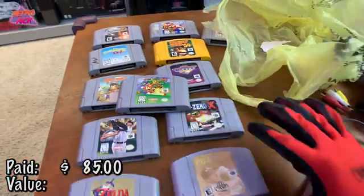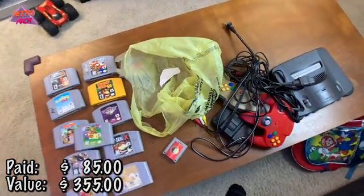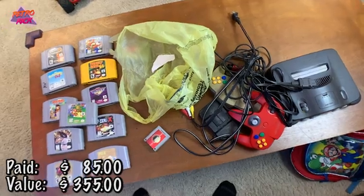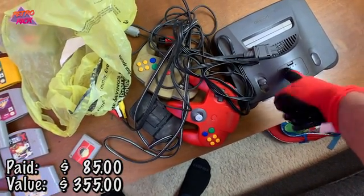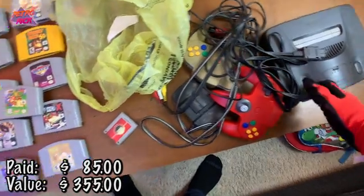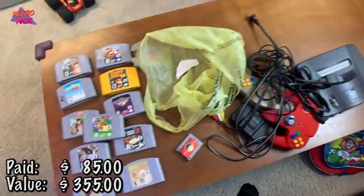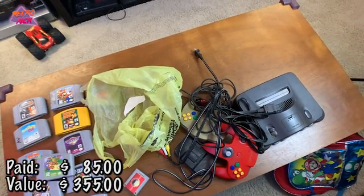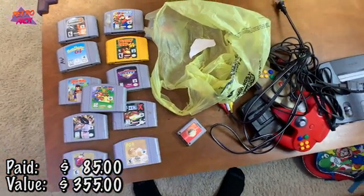So a great stack of games. Again, here is value. I know we at least tripled up, I think. And we're going to be able to sell the N64 and get basically our money back. And if we don't, it'll be really close after we sell the Zelda without the label. Ooh, it's getting late, guys. Okay, that is it. Guys, what do you think?